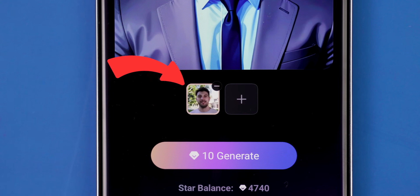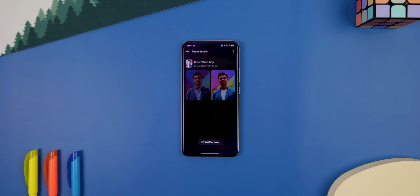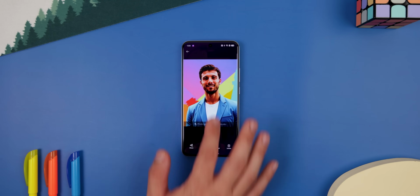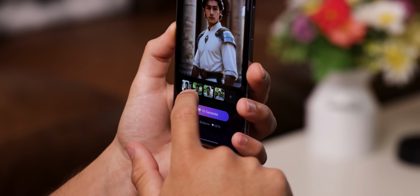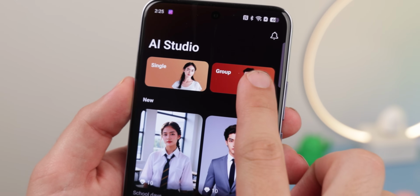All from a single photo that you uploaded, which is a first since other AI apps require you to continuously upload a photo of yourself to generate multiple portraits. On the Reno12 Pro, you just upload it once and you can continuously use that shot over and over again on other templates.